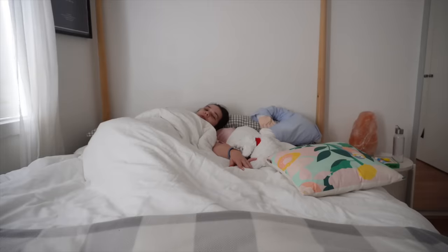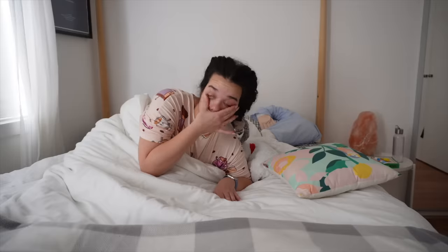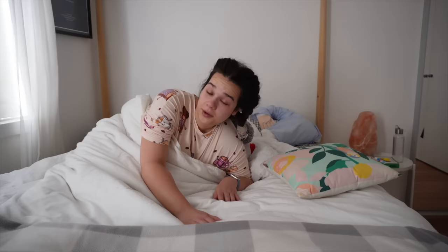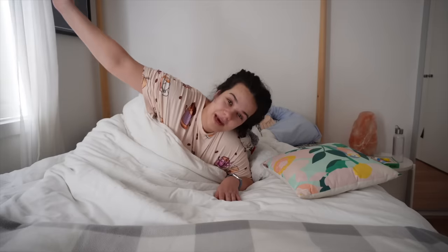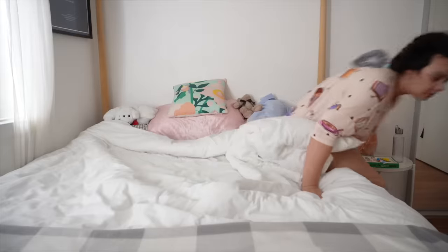Just me pretending to wake up, even though I already woke up to grab my camera to set this up, because I'm fake. Good morning, guys. I'm in Canberra. Outfit transition.